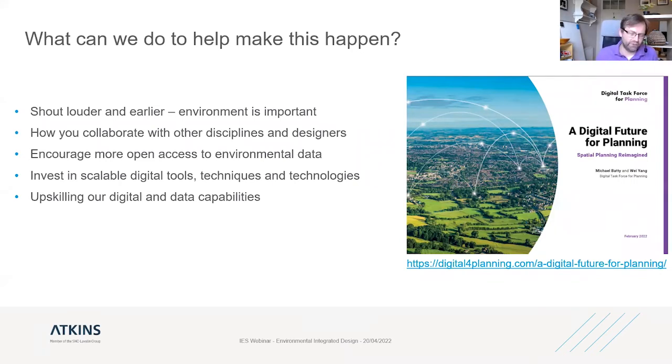And then finally, a personal ask is upskill yourself. As part of your personal development plans, make a commitment to learn one new digital or data technique each year. What I mean by this is not learning to code. In fact, there are plenty of coders out there. As environmental practitioners, we don't necessarily need to learn to code. What would be better is learning digital and data techniques, like improving your Excel skills or your GIS skills. Get comfortable with looking at and reviewing data as well as documents.